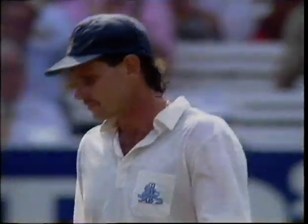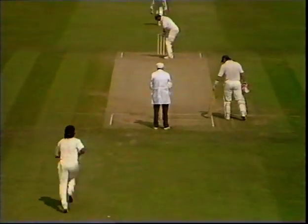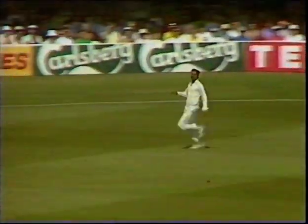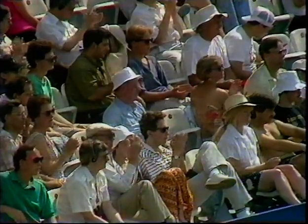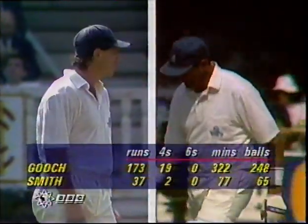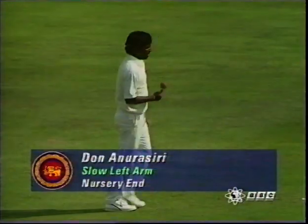300 comes up, 301 for 2. Robin Smith is 29, and Graham Gooch 166. Ratnayaka has just replaced Ramanayaka from the pavilion end. Graham Gooch so powerful in the stroke play. A couple of runs pushed away there, and there's the 100 partnership. The 100 partnership has come off 114 deliveries. And Robin Smith, he's played well enough and freely enough, but he's just scored 37 of them. So, as he did with Alex Stewart, Graham Gooch dominating the whole innings.